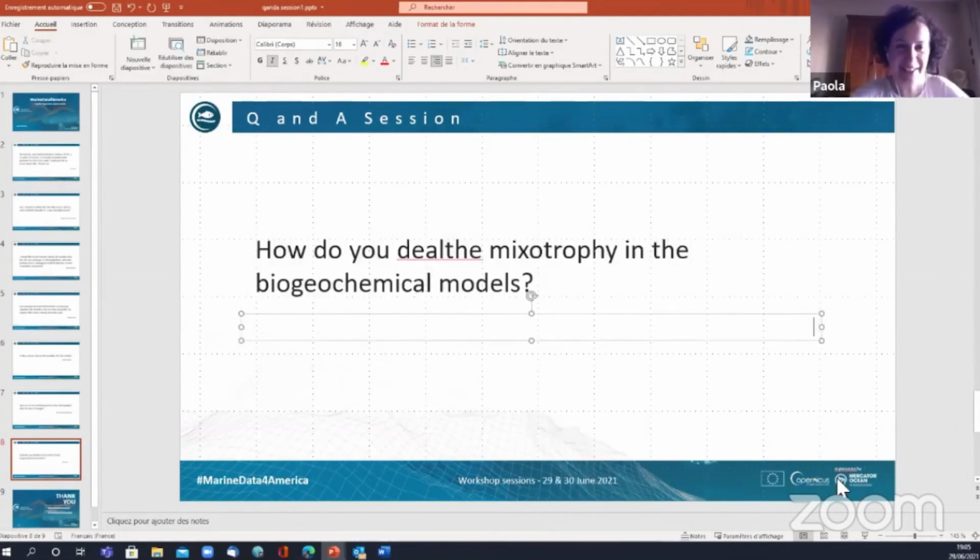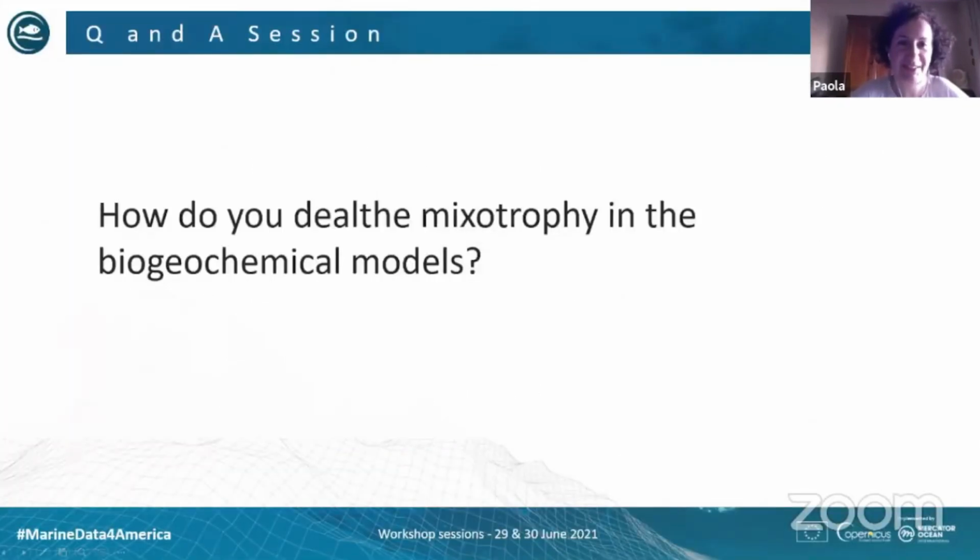So how do you deal with mixotrophy in the biogeochemical models? In fact, in the case model, for the time being, we don't have this parametrization. We don't represent the mixotrophy. Maybe in the next version of the model, we would need to increase the number of state variables.